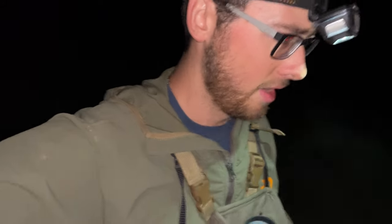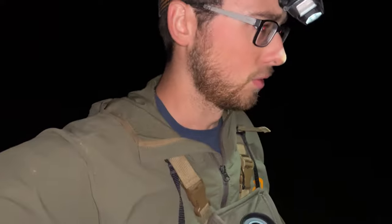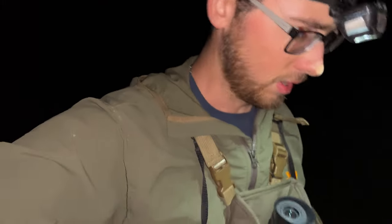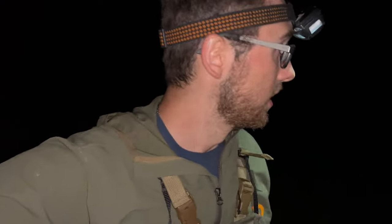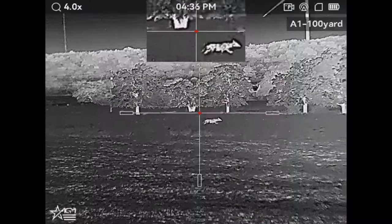This one, he got hit, he started running, went over a hill. I thought he died right over the hill, but I could not find him. This grass is so tall. I'm completely soaked now with all this morning dew on it. So that kind of blows, but at least there's for sure one less coyote. He's probably dead somewhere. One less coyote for these landowners to deal with. Yeah, it's a coyote.